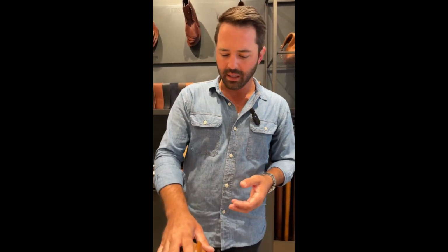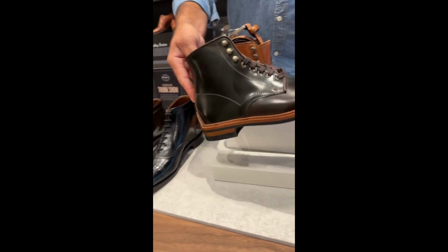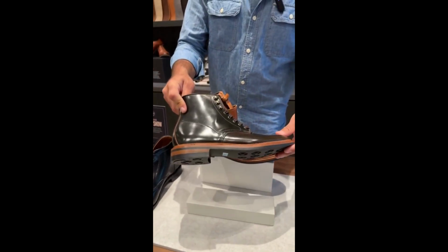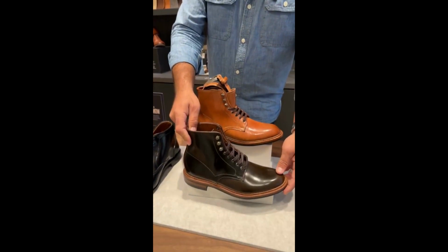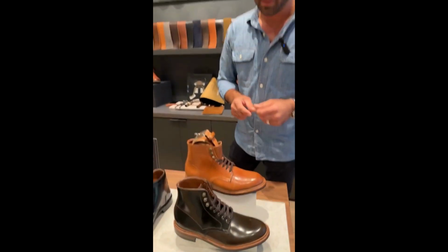So Higgins, you've got there in natural. You can also see it here in brown Cordovan. Brown is one of our everyday offerings, so something you can always get a handful of styles in. This year the brown, obviously, you're going to be able to take that to some styles that aren't normally offered in shell Cordovan. So Higgins you've got there.